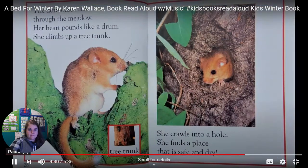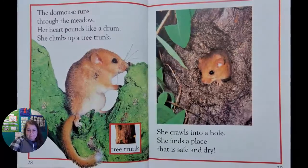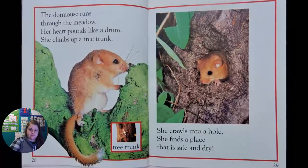The dormouse runs through the meadow. Her heart pounds like a drum. She climbs up a tree trunk. She crawls into a hole. She finds a place that is safe and dry. Tree trunk.